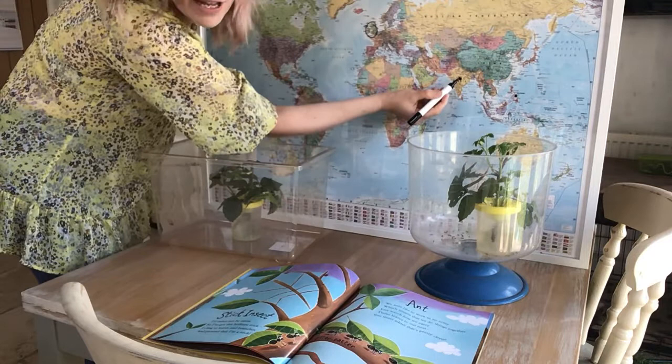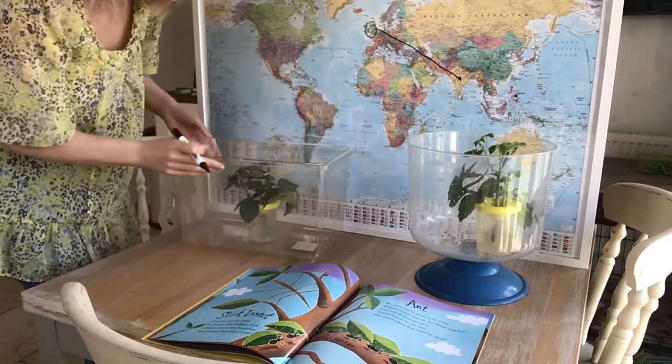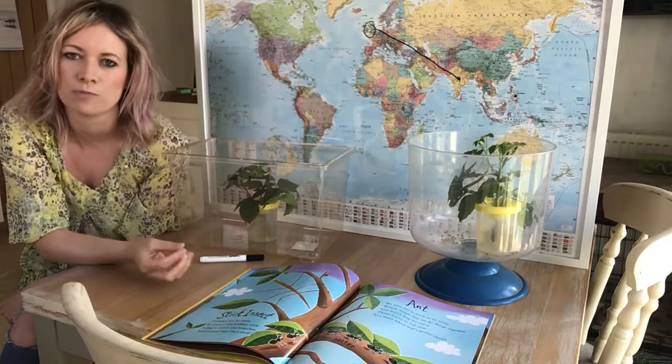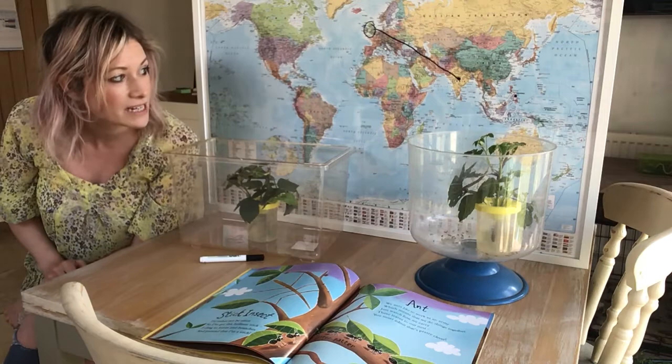So I'm going to draw a line. Whee! From India all the way, oops, to where we live. So there we go. Now, that stick insect never lived in India. That stick insect was born from an egg here. So lots and lots of years ago, people must have brought some eggs over from India and the stick insects hatched out. So that one's never been to India. It's always lived here. And he's quite happy in a nice warm house. So that's our first stick insect.